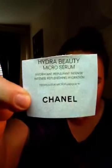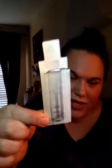Okay. Chanel Hydra Beauty Micro Serum. It looks like this. Smells so good and it works really nice in moisturizing your face. I like that. I know Chanel's expensive though, so I probably will never be able to buy that. EXO Face or something like that. EXO Face. Looks like that. It was okay. Nothing spectacular.